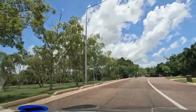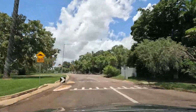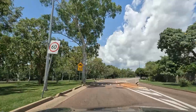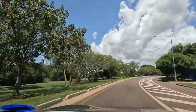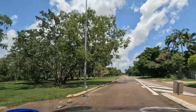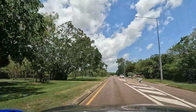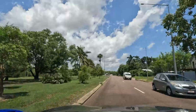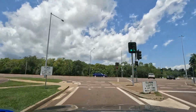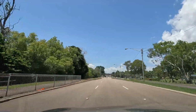Now just thought I would go right around just to show you what the suburbs are like. So not a lot of people are out in the midday sun. But we're just to the right, the suburb of Rapid Creek. So we're just going to turn left here onto Trowell Road over the Rapid Creek.